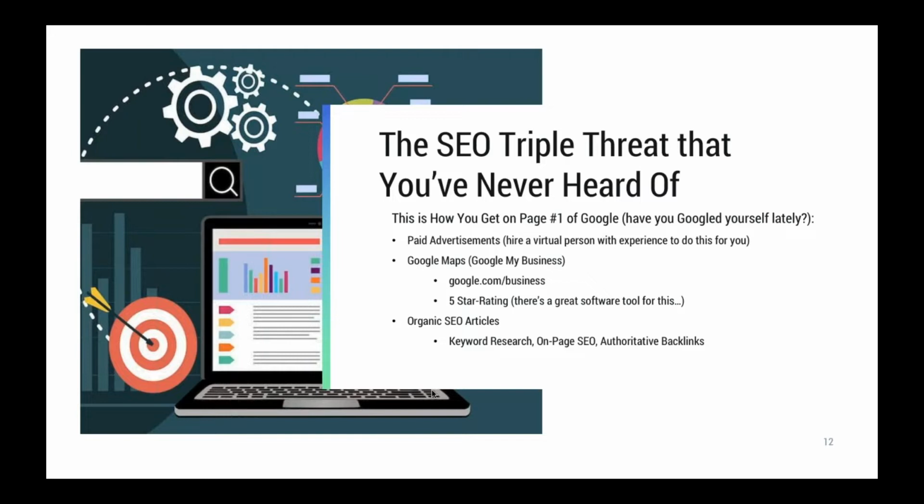The second way, which is more organic, is Google Maps. Google has rebranded Maps as Google My Business, and in order to claim your account, if you haven't already, you need to go to google.com/business and make sure that your office is set up within the Google My Business system. And within Google Maps, the way that Google algorithmically determines who's going to show up first is based on how many 5-star ratings, and how many of those ratings, a particular company has. So I'm going to highlight a tool that you can use for this, and we will get into that a little bit later. So 5-star ratings are really important within Google Maps. You want to make sure you claim your business, and then I'll tell you how you can make sure that you're getting as many 5-star ratings as possible.